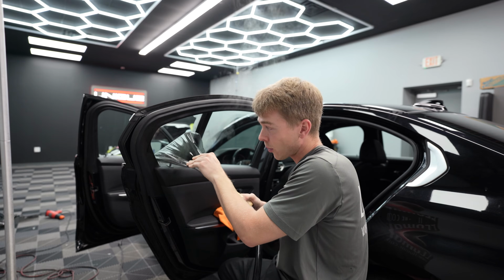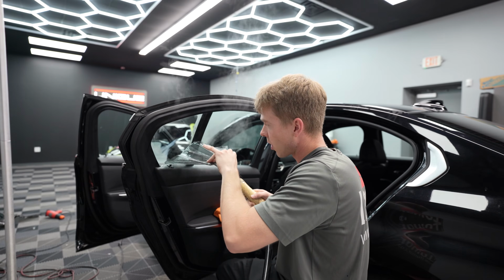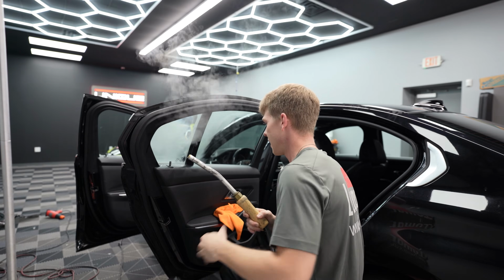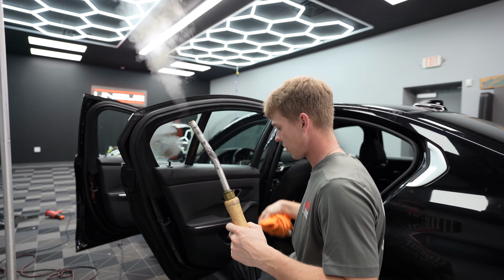So if y'all are getting into window tint, you can kind of give discounts on film that you can see in one piece, but with this being a newer car, the film can't be older than 2020. So not too bad, comes off pretty well, leaving a little bit of glue and then a little bit of clear from the protective layer.